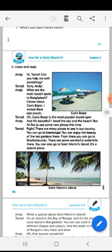Andy: It's beautiful. I love the sea and the beach. But I did like to see some new places this time. Tomal: Right. There are many places to see in our country.